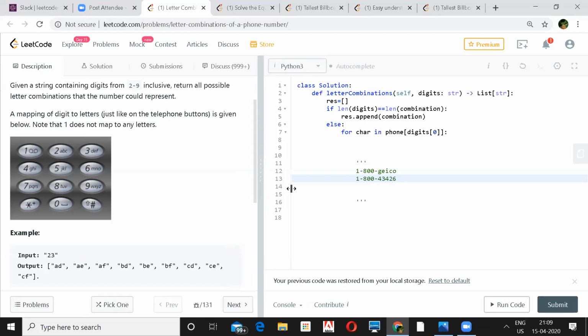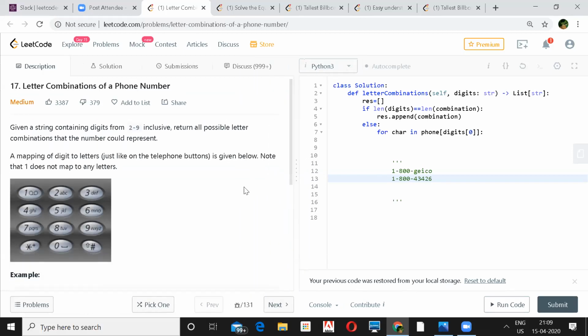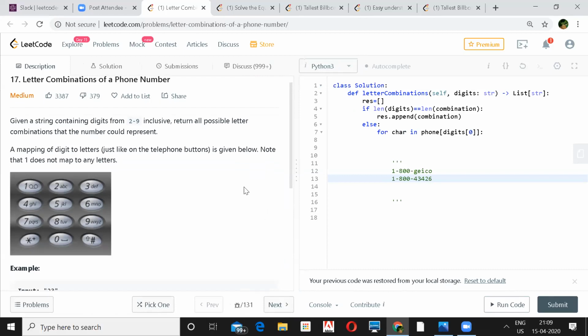So I was thinking about a solution here. Yeah, or I can share my screen. Sure.